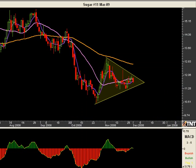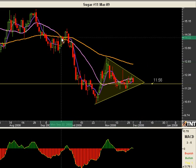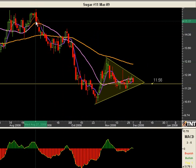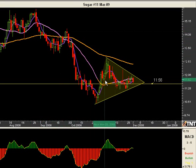Here's a perfect example. This is sugar that I saw setting up last week. Now, those of you who were following the nightly updates know that I did not make a sugar recommendation last week, and this is why. We have sugar in a downtrend. It looks like it peaked at the end of August, then fell below our moving average lines, and it's been in a downtrend ever since.